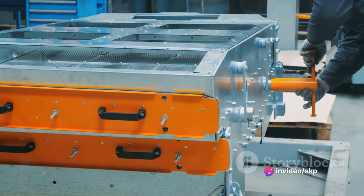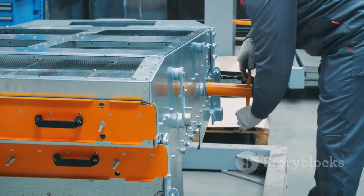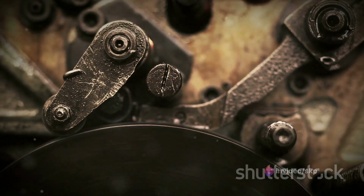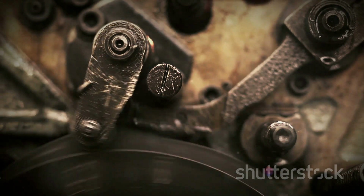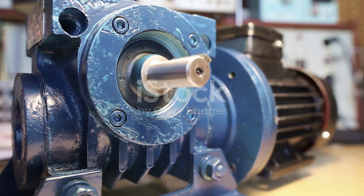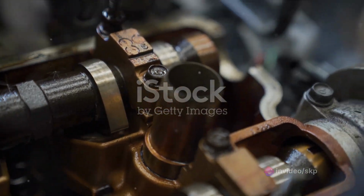Now let's talk about starting requirements. This involves assessing the starting torque required for your application. Different applications have different torque demands at the start. Therefore, the chosen motor should be capable of providing the necessary starting torque. Additionally, the starting method also plays a pivotal role. For instance, some applications might benefit from direct online or DOL starting, while others might require soft starters. In conclusion, understanding the power supply and starting requirements is essential for the right motor selection. It's not just about choosing a motor that fits and works, but one that works efficiently and effectively in its specific application. Moving forward, let's look at efficiency, overload capacity, and maintenance considerations.